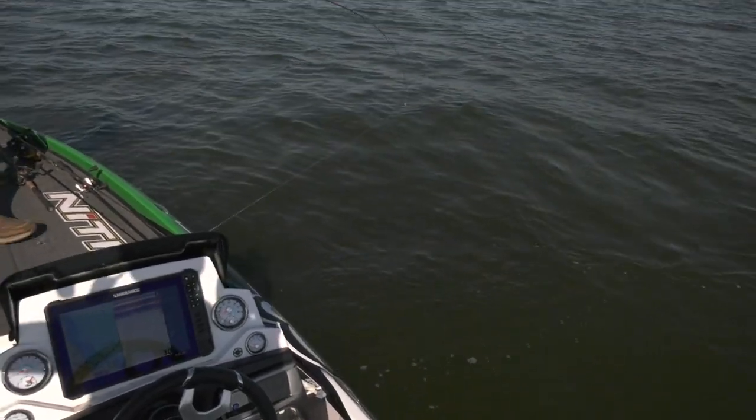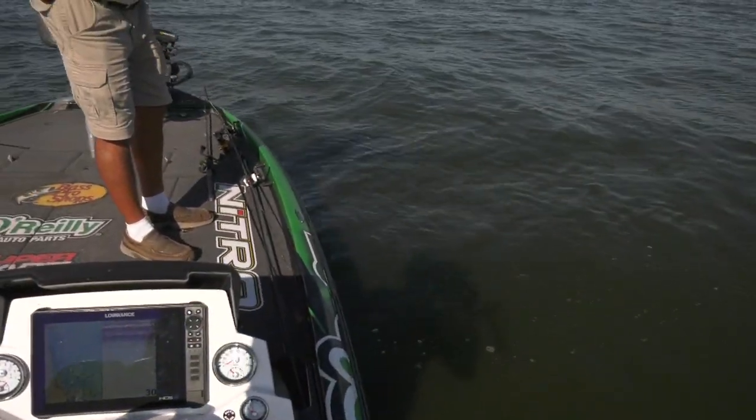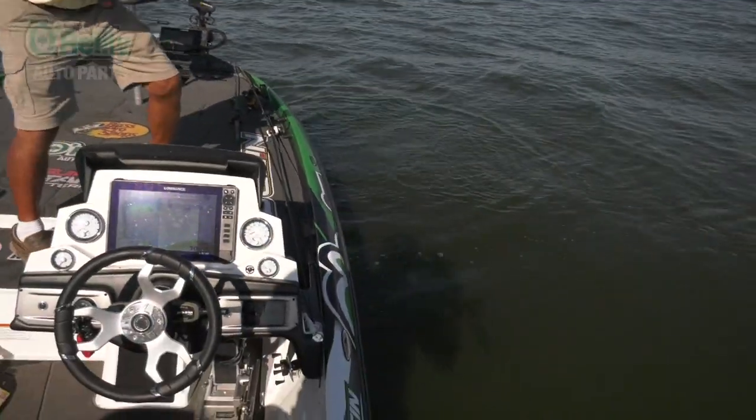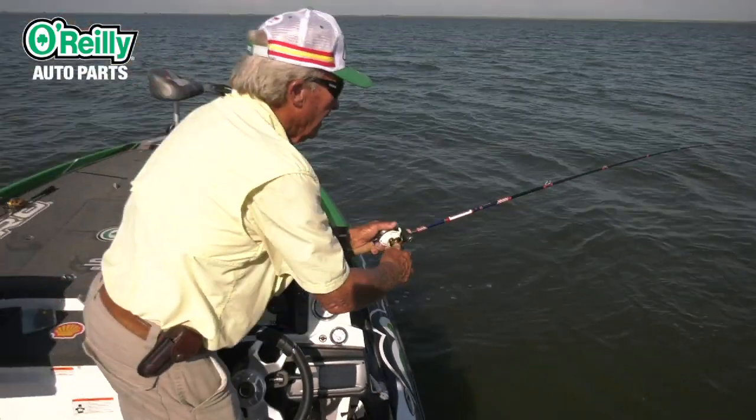They go 4, 5, and 6 pound bass. That's the deal. Big old bass, yes sir. That's the kind of fish that we get in this place. Big old giant bass. That's a good one, son. That's what it's all about.